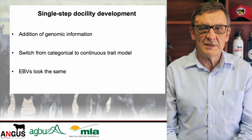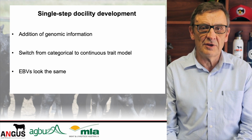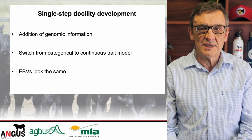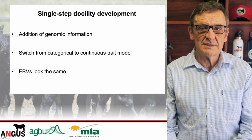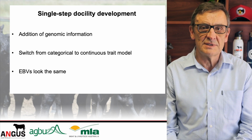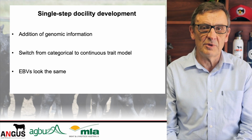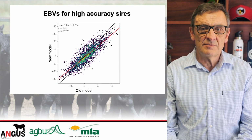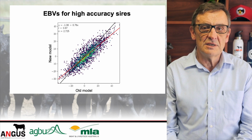During the R&D phase, we found that heritabilities were similar under either model, both slightly under 20%. And importantly, EBVs will still be presented in the same way, with higher docility EBVs indicating that an animal is expected to produce a higher percentage of progeny with acceptable temperament. However, breeders will see changes in EBVs, but these are mostly due to the addition of genomics rather than the switch to the continuous trait model.